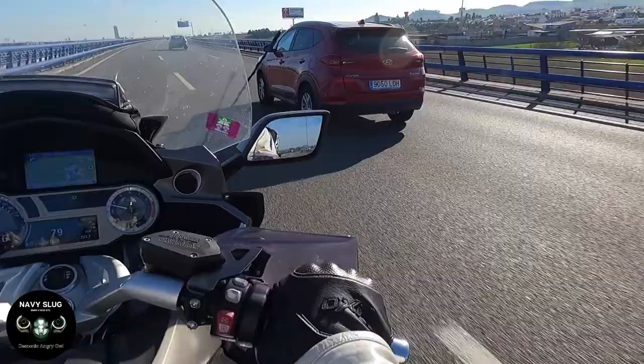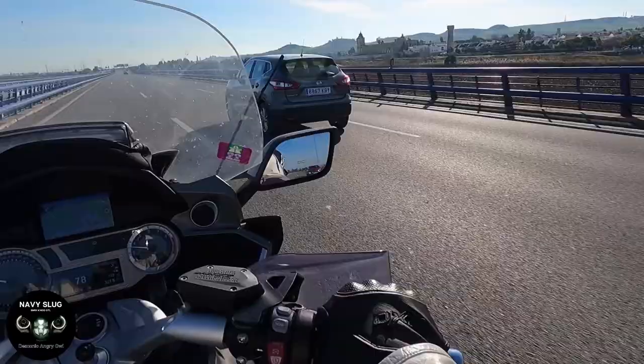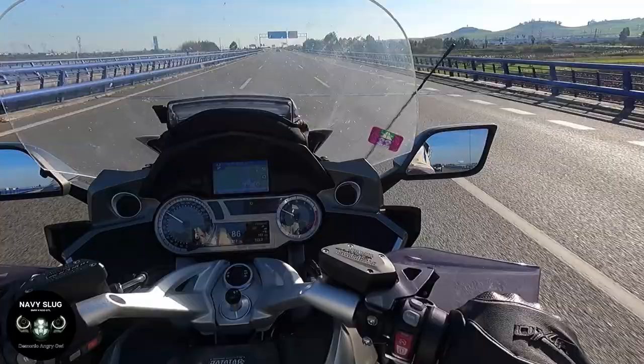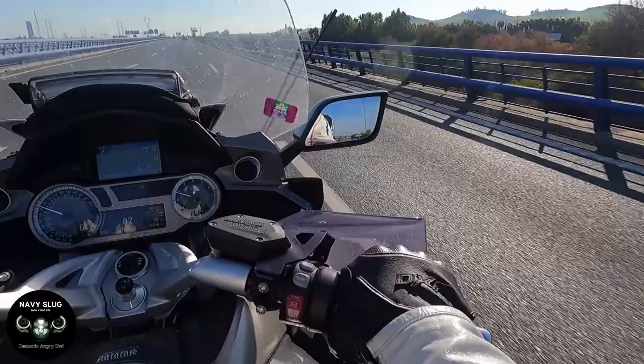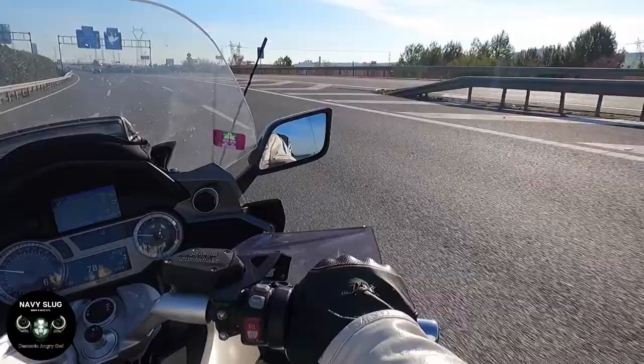You can start seeing some of the old buildings that Seville is famous for in the area. We've been in the province of Seville now for about, I suppose about 10-15 minutes. And over in the distance over there, you've actually got Seville itself. So that's where we're heading towards. We are 10 kilometers away. So that's about 6 miles. Almost six and a half, seven miles. So we're not that far out.